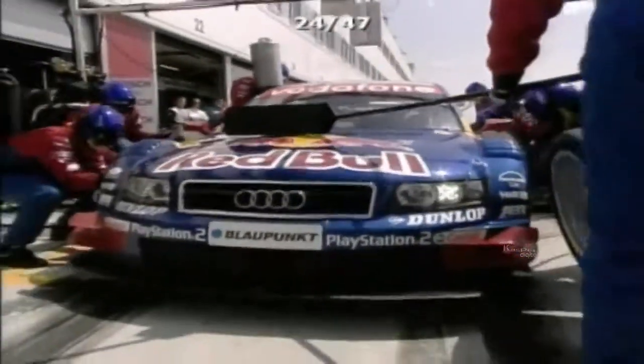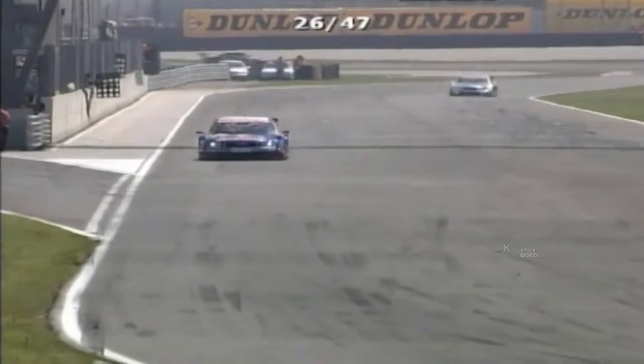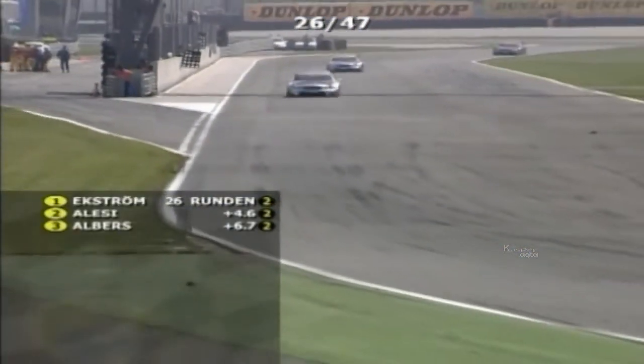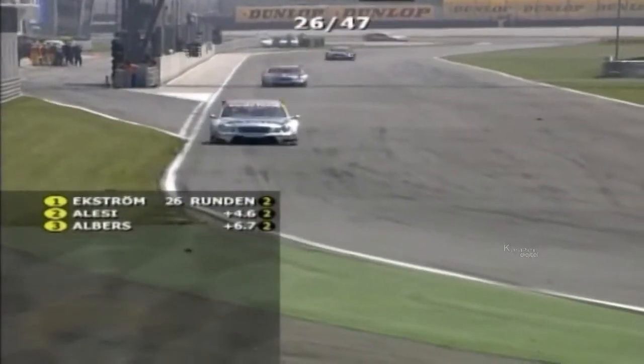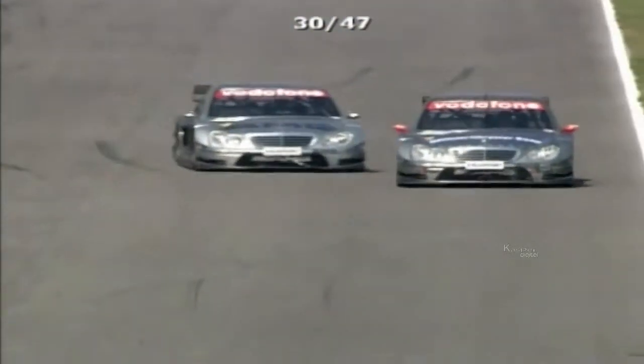Ekström made his second pit stop on lap 24, but managed to keep the lead. He was giving Audi their best showing yet in their first season back as a factory-backed team. Behind him, Hollander Albers in his AMG Mercedes overtook ex-Formula One pilot Jean Alesi on lap 30, and then Briton Gary Paffett passed the Frenchman to go 3rd. But their team boss Norbert Haug wanted P1 as well.